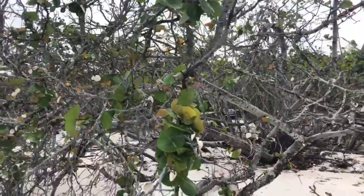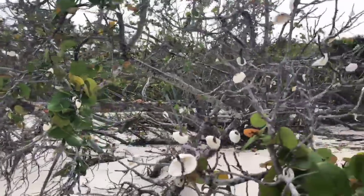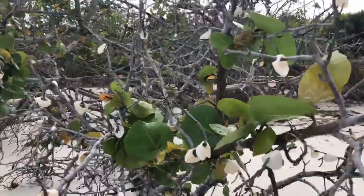You can see there's lots of shells on this tree. A lot of these shells have been hung in memory of someone that's passed away.